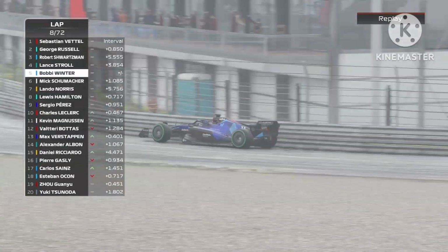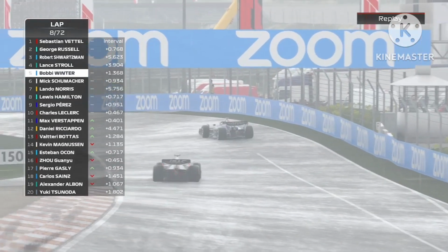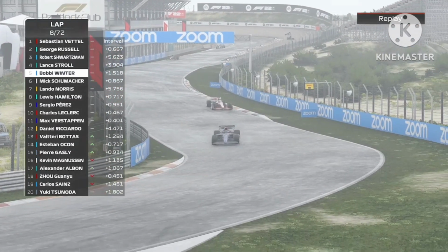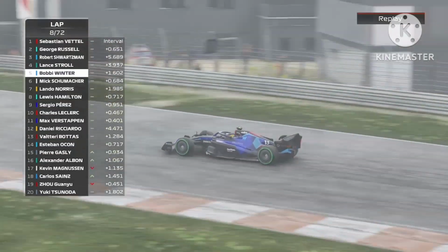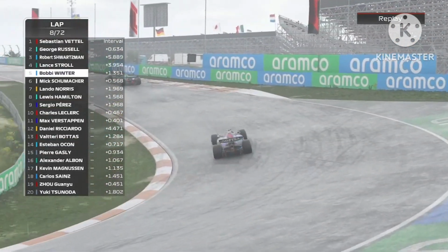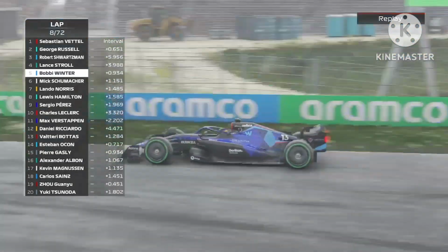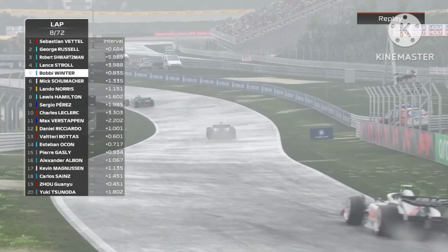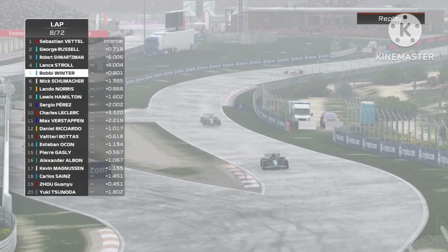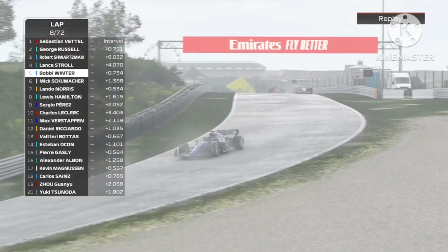Roughly 5.7 seconds gap as Mick Schumacher comes out, racing on the circuit just behind Winter. The gap just under a second, but in one corner it's increased over half a second to 1.3, as he'll surely close into Lance Stroll now.